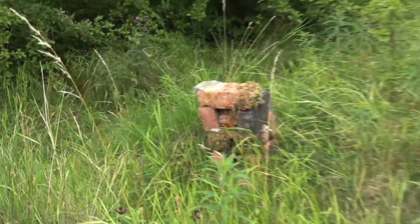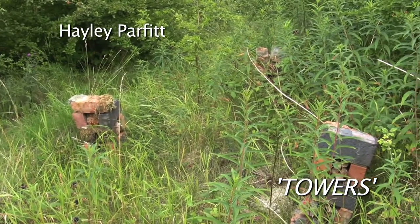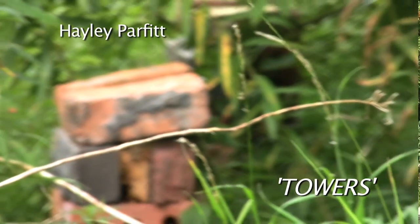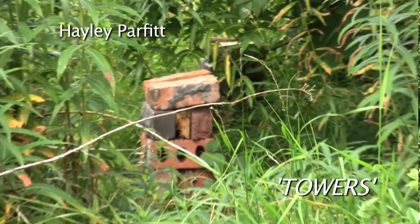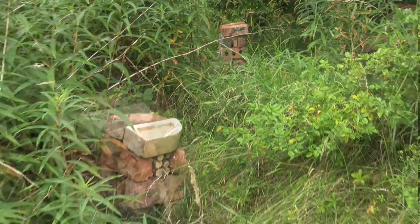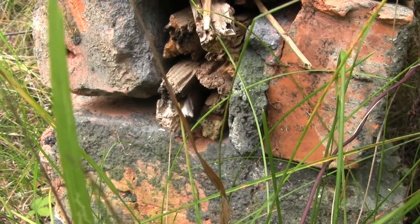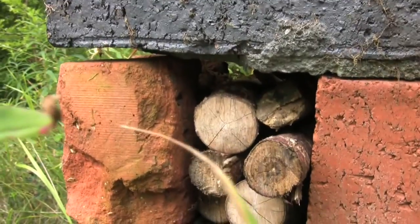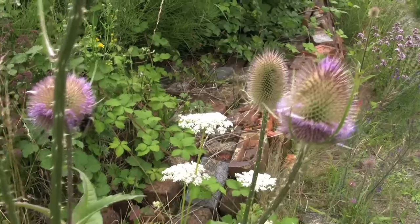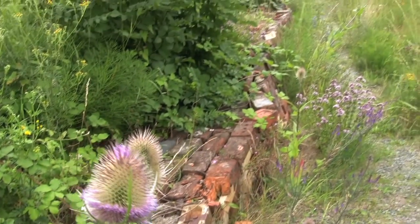This artwork is a piece called Towers by an artist called Hayley Parfitt. Hayley's based in Wrexham in North Wales. I initially saw Hayley's work on Artist Newsletter, where she'd blogged about a brick piece she'd made on Crosby Beach. And I contacted her through there and invited her down to the Butterfly Park to meet us and to have a walk around. And she, like all the other artists, fell in love with the place and came up with a proposal called Towers, which involved her using many of the bricks from site.